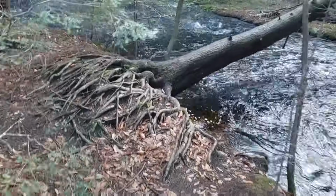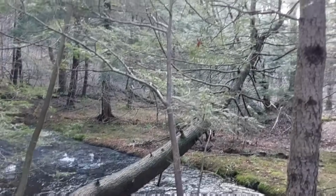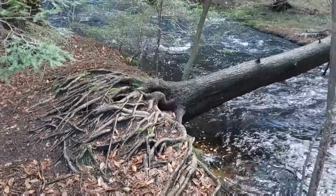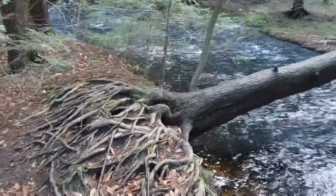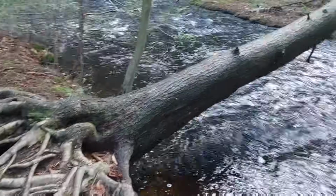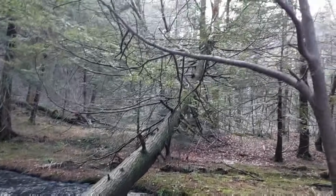Look how the tree grew over the river. Isn't that crazy? Look at that. I thought this was just like a blowdown when I first saw it, but it's actually alive. Look at the roots here. And it grew just straight out to get a little bit of sunlight, and then it curved up. Look at that. That's crazy.